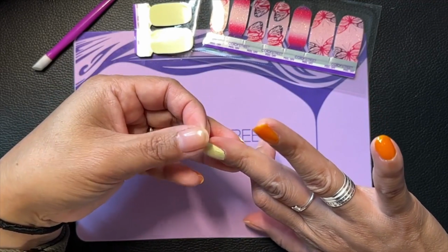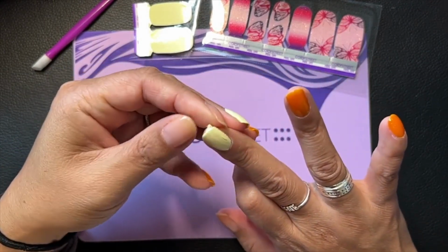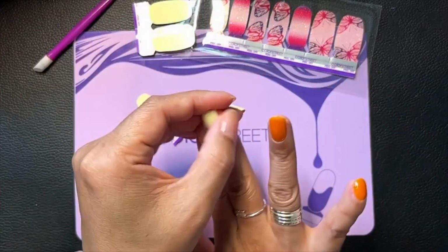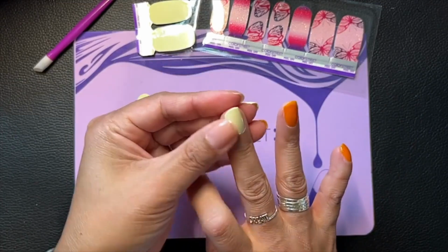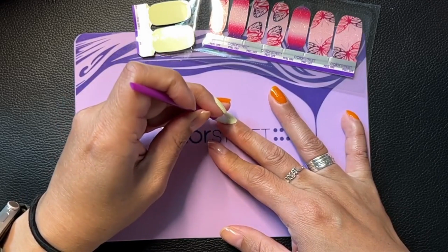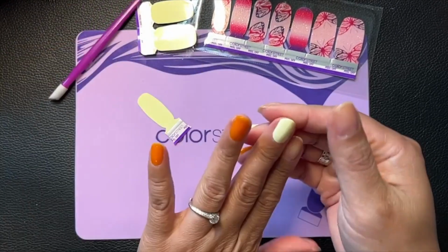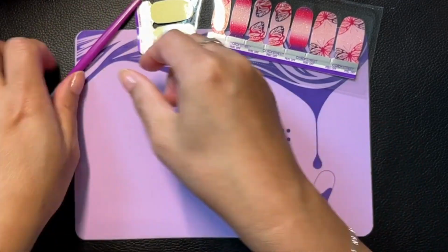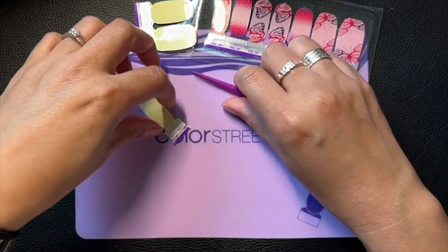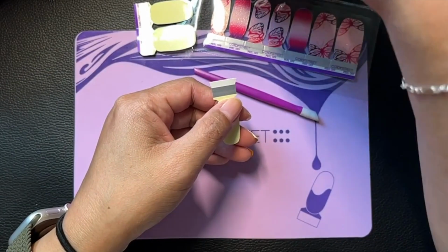So, Melt Away Cleansing Balm comes out tomorrow. It is a balm, which I'd never used a cleansing balm in my life. But basically, it's the consistency of a solid form of coconut oil, and as you heat it up, it liquefies. I just use a small amount because I don't use a ton of makeup. I guess if you have a full face, you probably would need to use a little bit more.